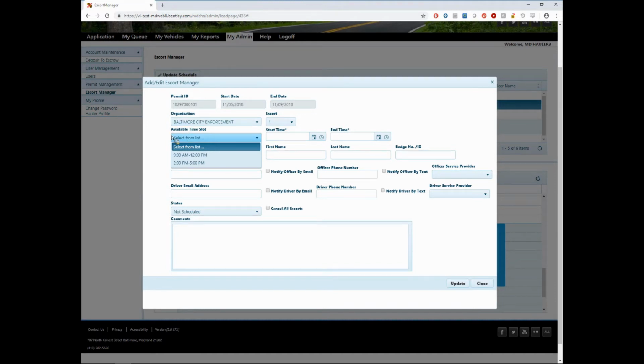So in the Baltimore City Enforcement case, it's from 9 a.m. to 12 p.m. and 2 p.m. to 5 p.m. So let's go ahead and select 9 a.m. to 12 p.m. And then if you look at the start and the end time, it automatically got selected.